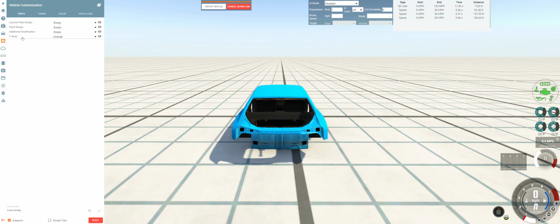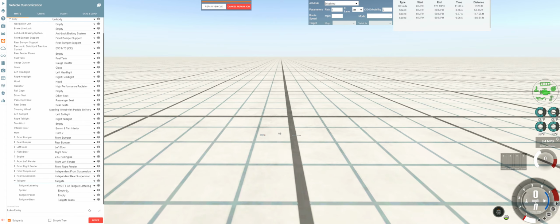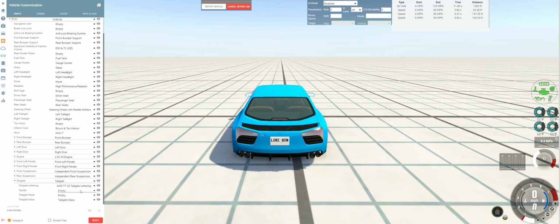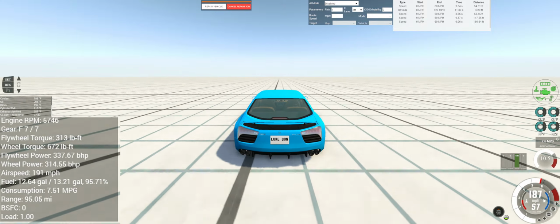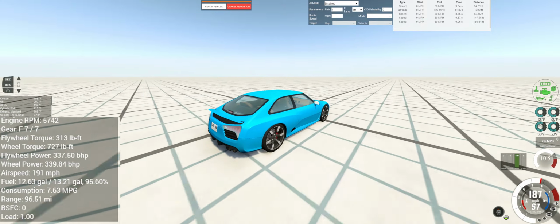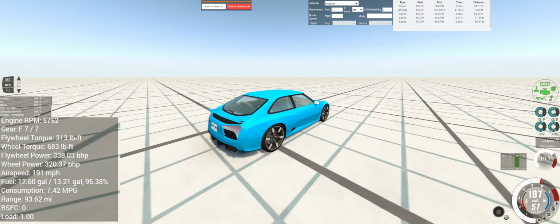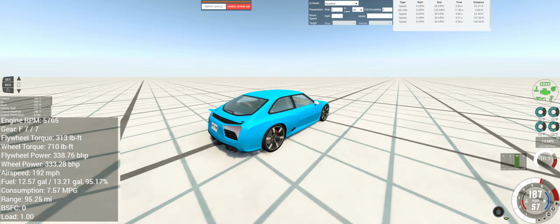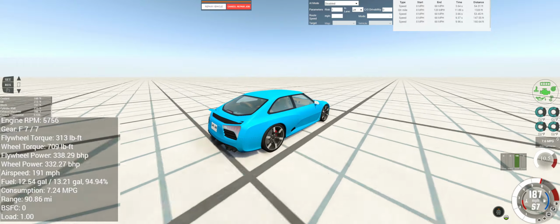So now let's go and put on a spoiler and see if there is any difference, because theoretically it should be able to go faster. Well, what it looks like is it's just staying pegged at 191. So there is a little bit difference in aerodynamics, however it's not a big difference. So really, I'd say that the spoiler in the game really doesn't affect much.